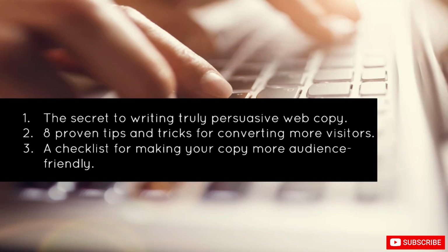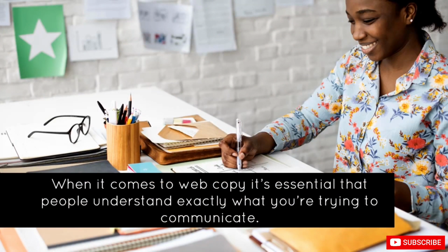Let's start with the secret to truly persuasive web copy. Actually, it's a very simple concept, but one that's often overlooked. And the answer, the secret, is clarity. Because when it comes to web copy, it's essential that people understand exactly what you're trying to communicate. If your website is confusing, if it's full of jargon or complex language or just way too much copy that people have to wade through, if they don't understand what the website is about, ultimately, they are not going to buy from you. They're just going to go somewhere else.